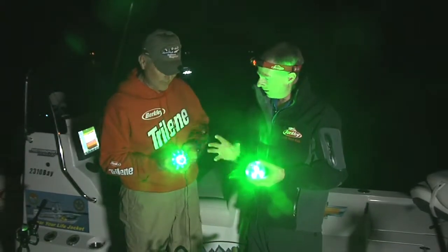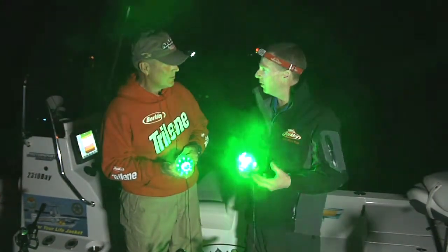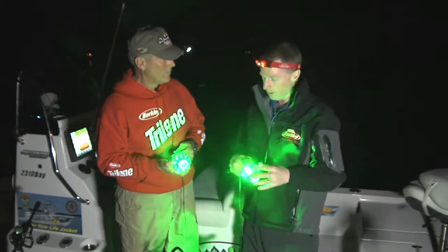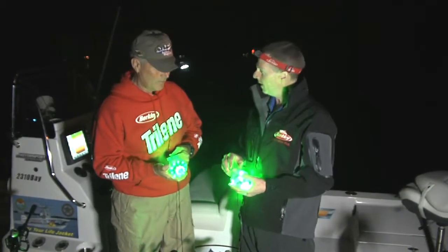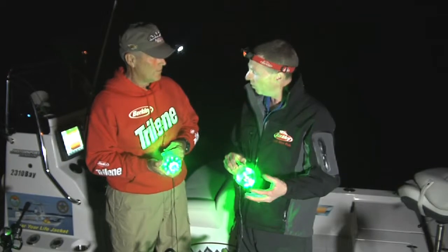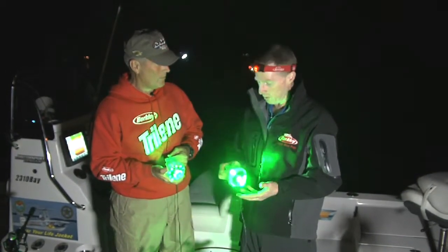Yeah, man. We've got a globe design. A lot of submersible lights are a long tube, either fluorescent or LED lights. You can see we created a design like a globe, so it disperses the light a lot better than just a long stick does. You'll also notice we have green lights. Green lights are the best light color to attract fish. Blue lights will also, but our scientists at Berkley tell us that green lights work the best, so that's why we chose the green lights.